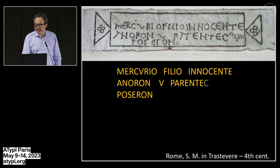This most extraordinary A, and other letters that we'll be going into immediately. You'll notice the C here. So this is supposed to be in proper Latin. It would be Mercurio filio innocenti annorum quinque parentes posuerunt. So the grammar and phonetics are also completely off.